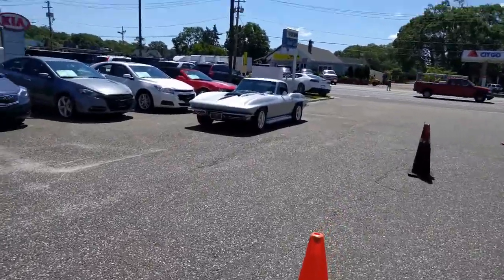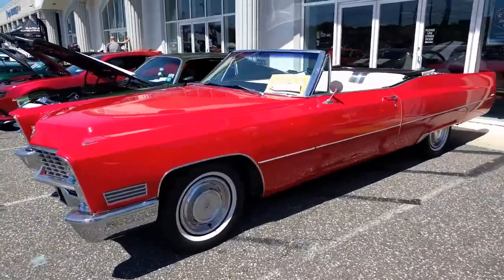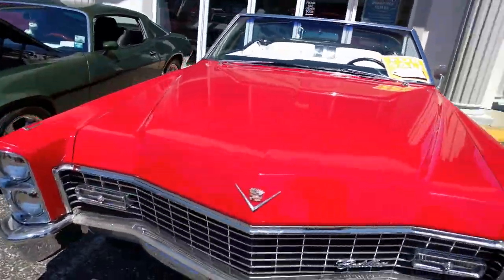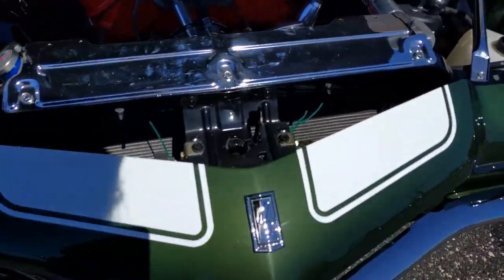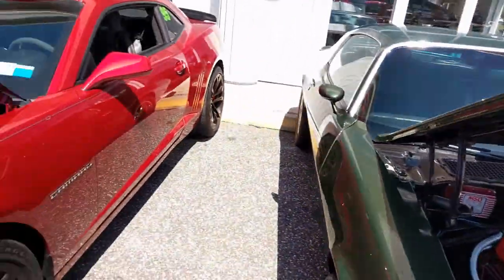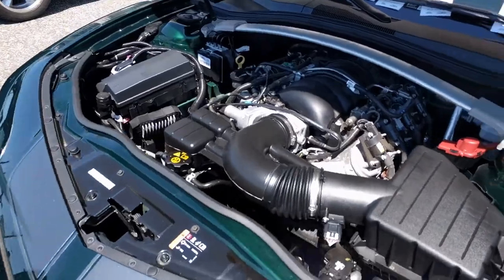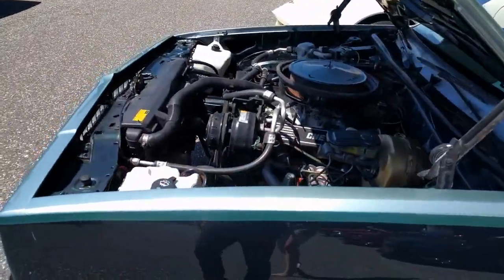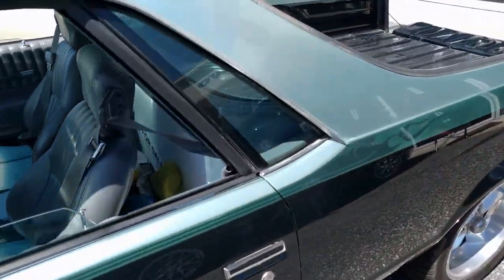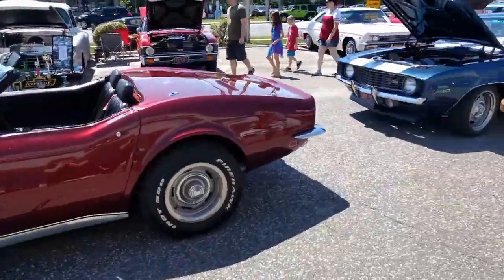Old school Vet. Look, Mini. Taco, that's for you. It's a Mini. Cadillac for sale. Oh, I didn't see it. How cute is that? Camaro. New Camaro, old Camaro. Yeah, this is kind of like that green that Motion Auto TV was just thinking about putting on the Supra. El Camino. Is it a truck? Is it a car? Nobody knows. Girlfriend. Corvette. Camaro.